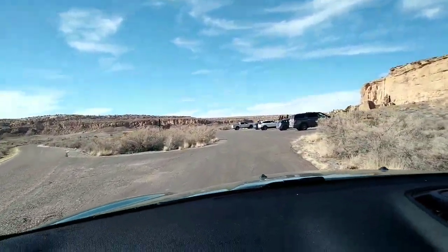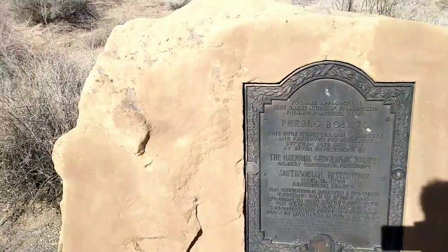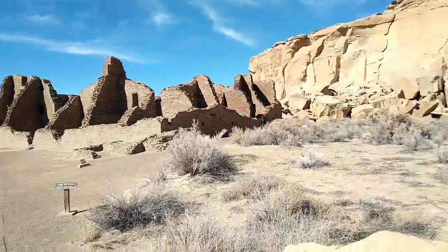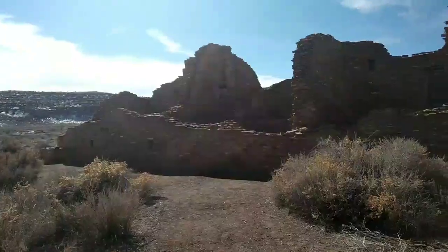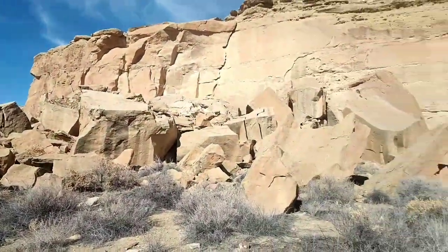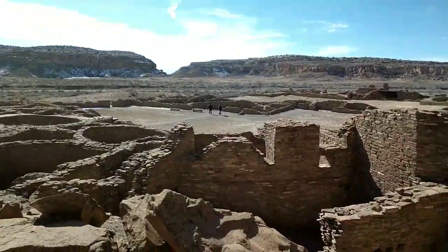but I didn't get a chance to visit those. Here we're coming into the parking lot of the most famous and largest of the sites at Chaco Canyon, which is Pueblo Bonito. I'm not going to pretend to be some kind of archaeologist expert about this site, but it's definitely fascinating, and I did buy the guidebook to understand Pueblo Bonito specifically, because it's the largest of all the sites here at Chaco Canyon and in the best shape.